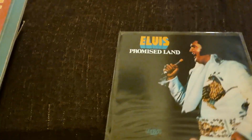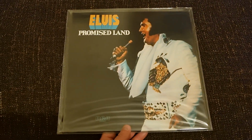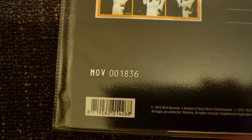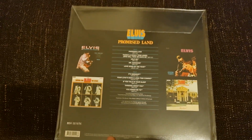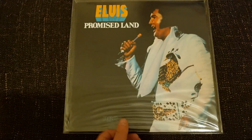Next, we have Promised Land. This is a reissue on 180 gram vinyl. And on the back, the track listing is a limited edition. As you can see, my limited edition number is 1836. And this comes on beautiful clear vinyl. So I love this album, Promised Land.